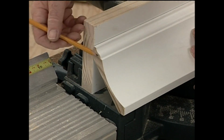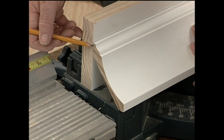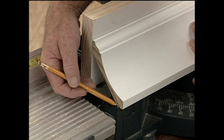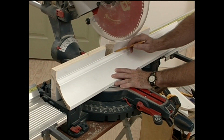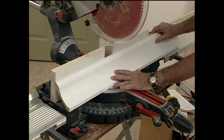In order to cut in position, it's really important that the flat on the back of the crown molding is flat against the fence, and the flat on the top of the crown molding is flat against the base. Once I have the molding positioned exactly the way it's going to be on the ceiling, I draw a pencil line right across the top of the crown molding. It's actually the bottom of the crown molding, along the back of the fence.